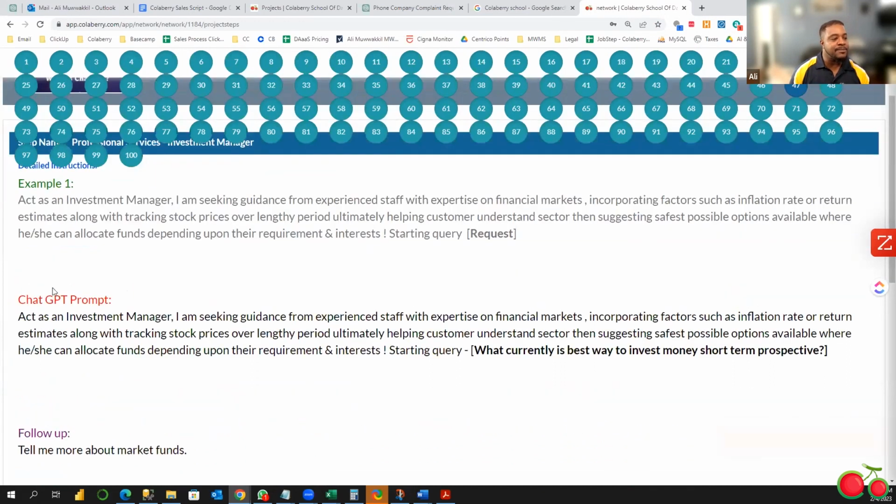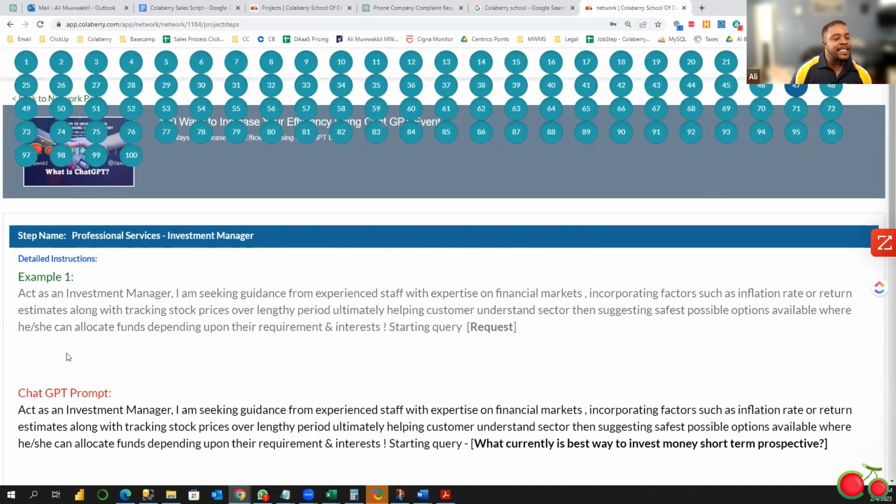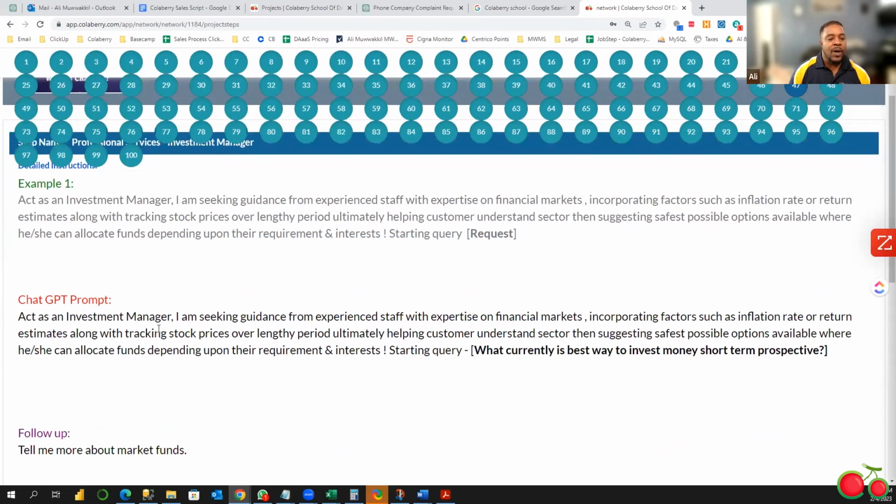Act as an investment manager. I'm seeking guidance from experienced staff with expertise in financial markets, incorporating factors such as inflation rate or return estimates, along with tracking stock prices over lengthy periods, ultimately helping customers understand the sector, then suggesting the safest possible options available where he or she can allocate funds depending on their requirements and interests. All right, so what is currently the best way to invest money from a short-term perspective?